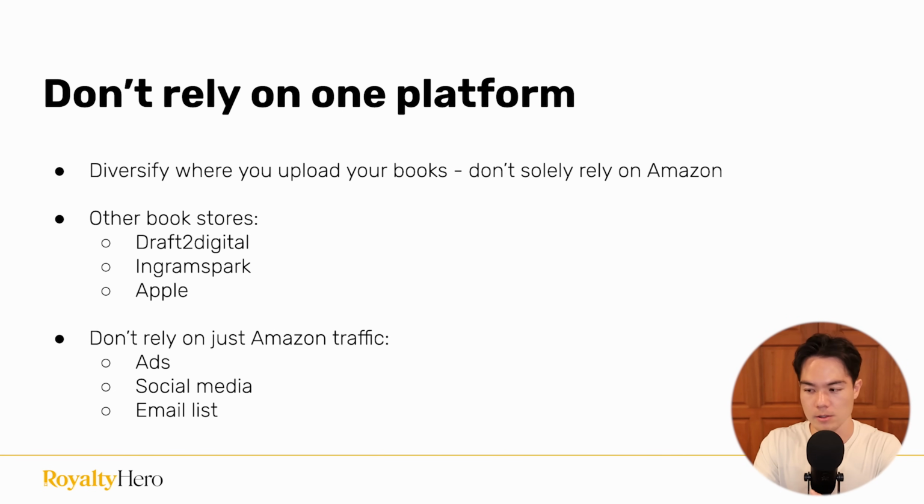And please keep in mind, as I say this, that Amazon is still the best place to upload your book. I'm just saying don't rely on it 100%, but 70% of the time you should be relying on Amazon. The other 30% where customers are buying books outside of Amazon, you should try and tap into it too with these other stores, okay? You also don't want to rely on just one traffic source.